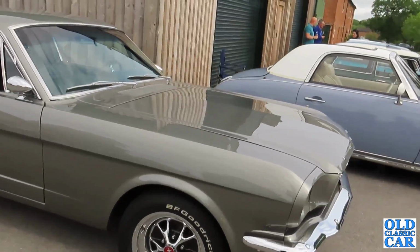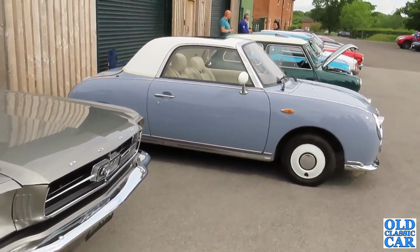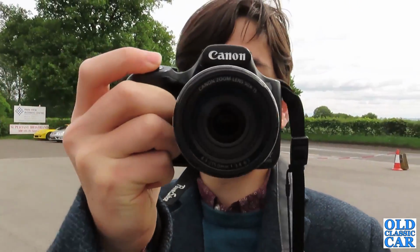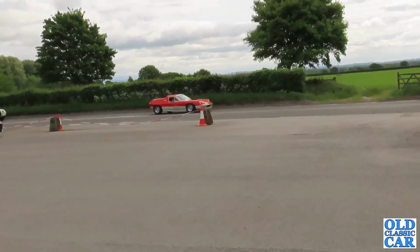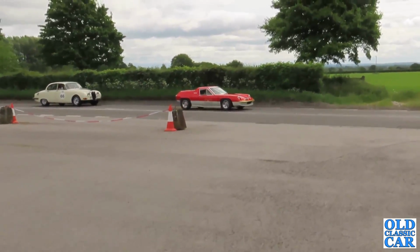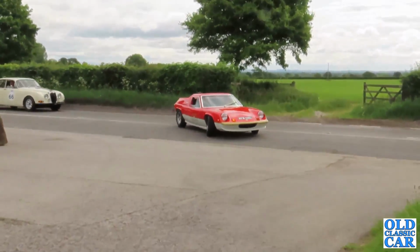There's an MGB just gone past. MGB just drove past and a midget, a round arch midget just went past. Hey? That's so cool, isn't it? What is the Mustang? Yeah, it's a beautiful car, isn't it? What do we have coming in here but a Lotus Europa and a, well, much modified S-Type Jaguar behind it.